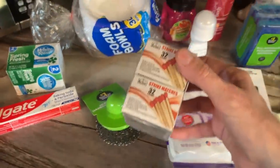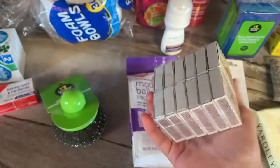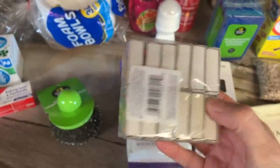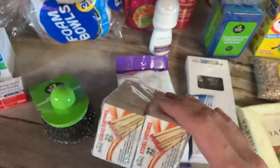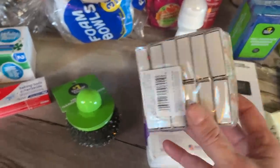Matches. Matchmaker, matchmaker, make me a match. Looky here, all of these. So you can spread them out across the house. You can have one in the car. You can have one in your bug out bag if you've got one, or your get home bag. Matches all day long. Quick and easy. Throw it in the buggy.